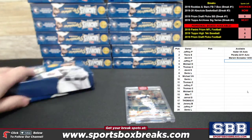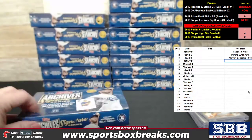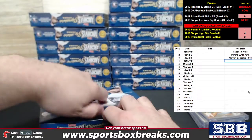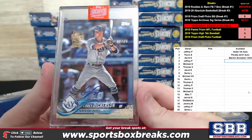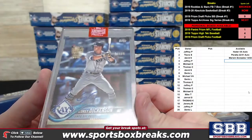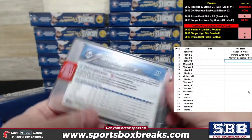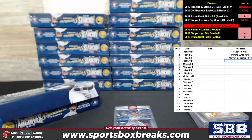All right. That's the fourth one. Only 16 more to go, guys. All right, next up. Tampa Bay Rays representing 54 out of 66 coming off Archives Signature Series, so the direct set. Corey Dickerson, 54 out of 66.